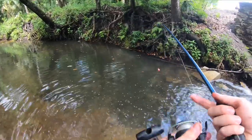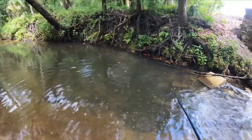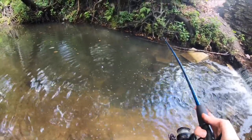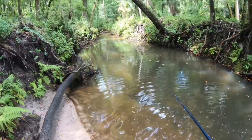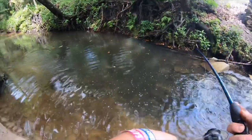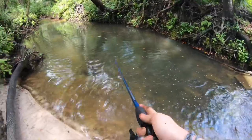There's like a billion fish right here. Just look. Look at that. And another one. Oh, guys, we have a bass. Oh, we have a bass, and it's not a small one either. Oh my god, these fish can fight, guys. Woo!